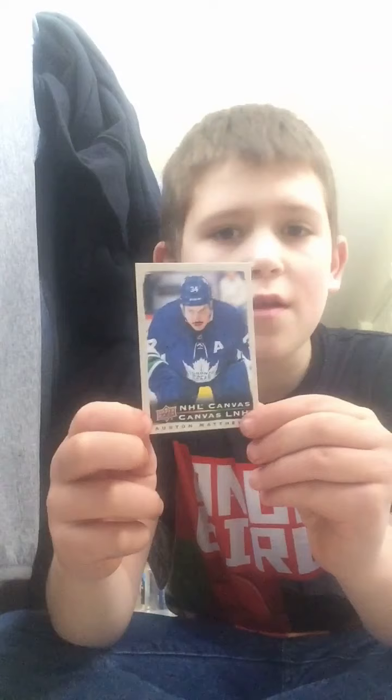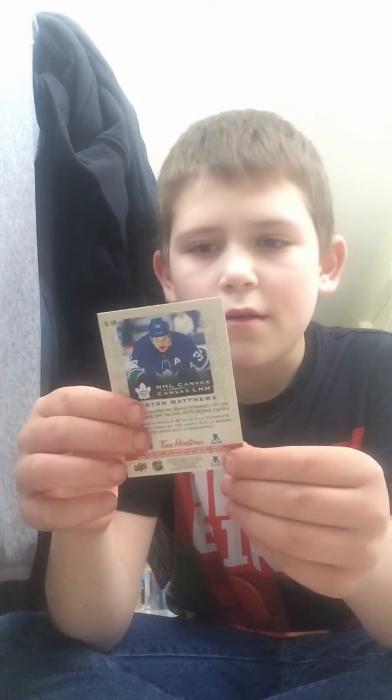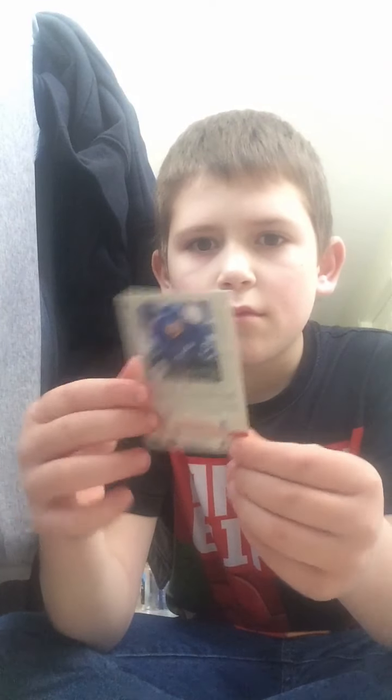These cards don't want to listen to me. And first up, we got canvas of Auston Matthews. Pretty nice. Yeah, nice card there. Really nice pile. But yeah, got quite a few in here.